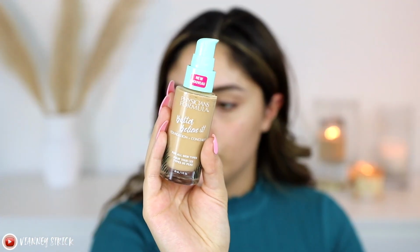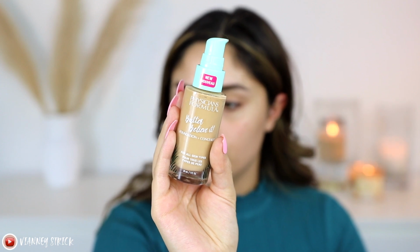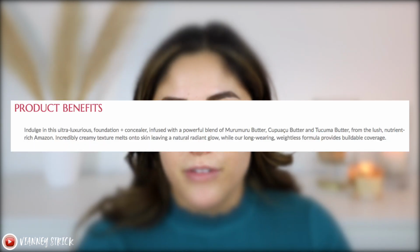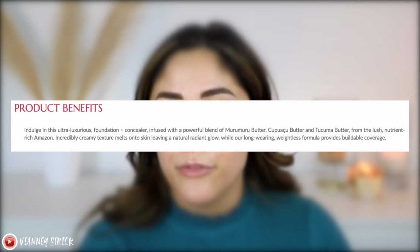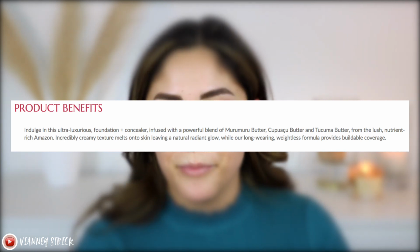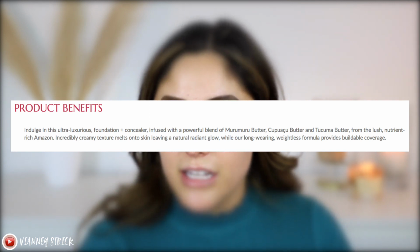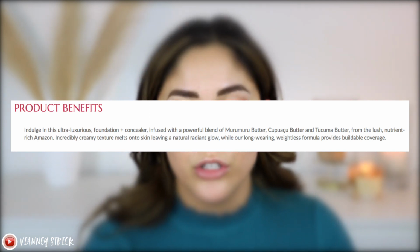So this is the Butter Believe It Foundation and Concealer for all skin types, and I have the shade medium. This is $14.99 and there are 12 shades. So this claims to be an ultra luxurious foundation and concealer infused with a powerful blend of a bunch of butters from lush, nutrient-rich Amazon. Incredibly creamy texture melts onto the skin, leaving a natural radiant glow, while our long-wearing weightless formula provides buildable coverage.